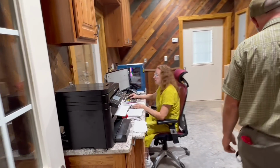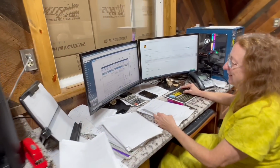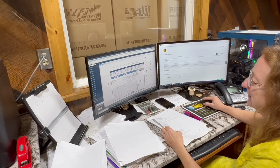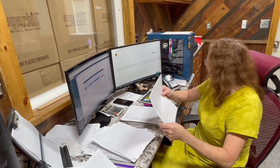She's got all the modern stuff that a person could want to take these orders and print out the labels and get it all ready to go out here to the table and package them up. She's even got a see-through computer there, looks like. How about that? It's nice, isn't it?